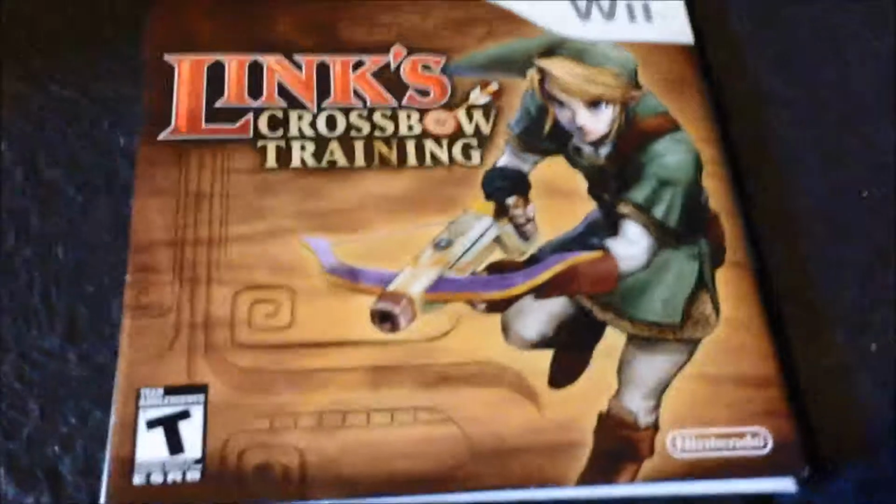Link's Crossbow Training. This is actually sealed. There's a thing on it that's unbroken, and it doesn't look like it's been pulled up on either side, so that's sealed. It's not open at all. I wish this was a nice case or something. Kind of cool. I'm sure this is just like one of those shooting games.